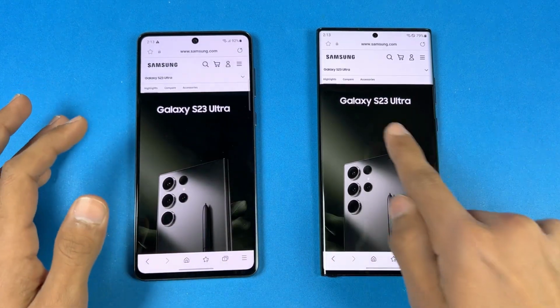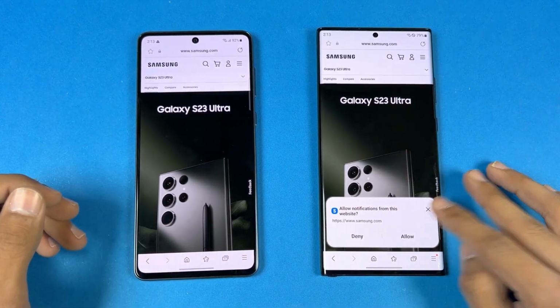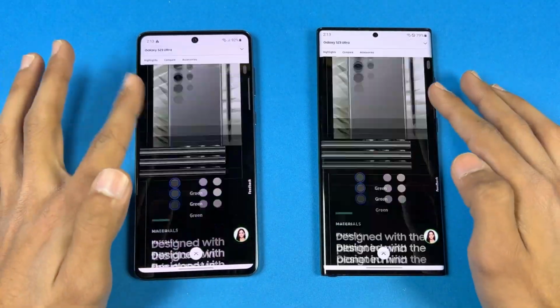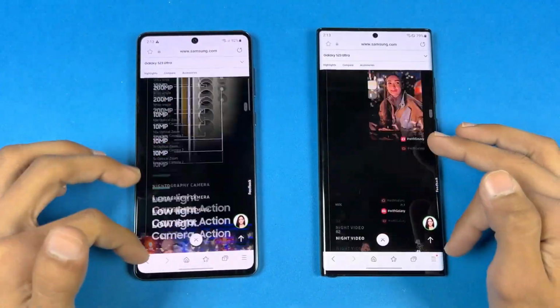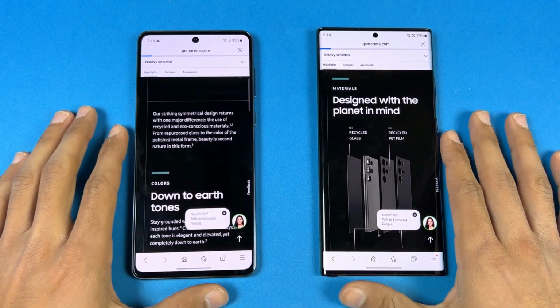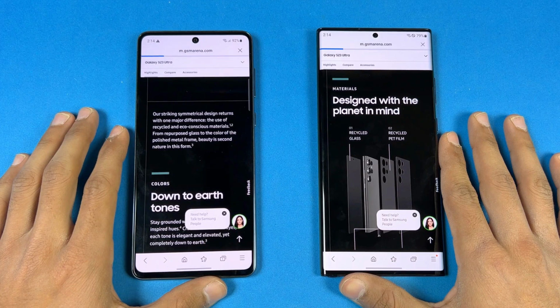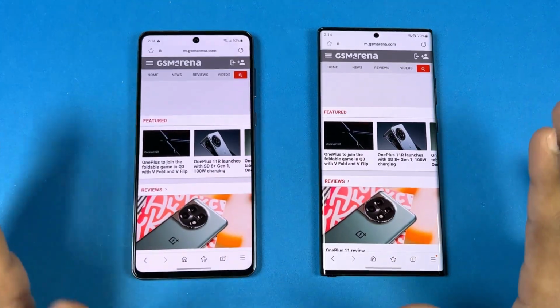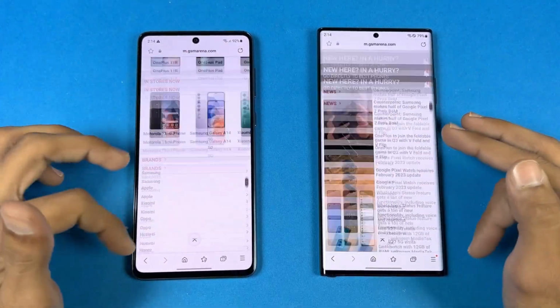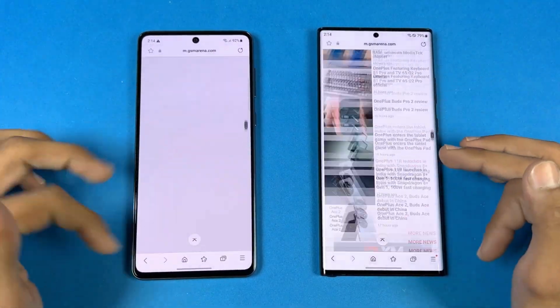So Samsung S23 series also launched. So scrolling pace is really smooth on both phones, no jitters, anything like that. So that's a really good thing. Next on the list is gsmarena.com, and that is exactly the same. So now let's see, scrolling pace is really smooth on both phones, as you can see.